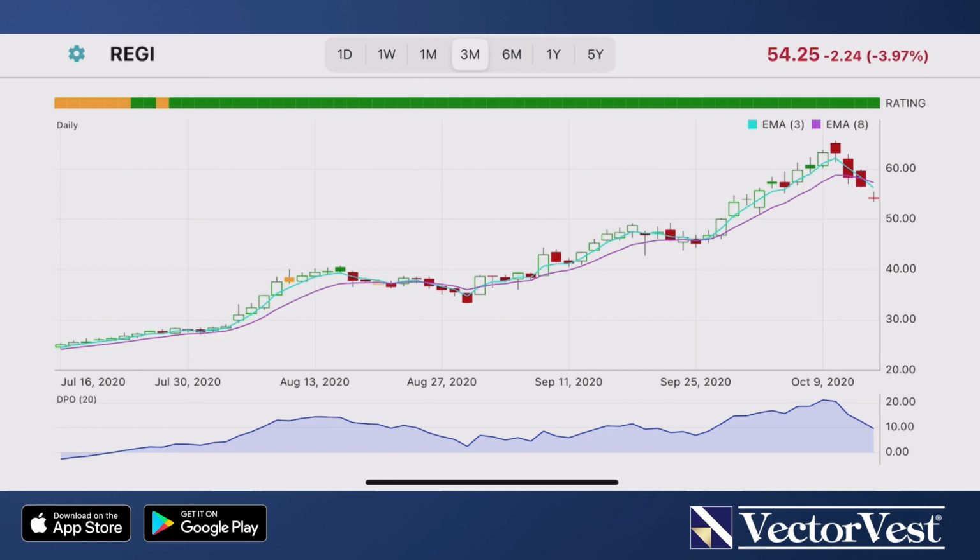It's gone from 30 to, it's pretty much doubled in the last 3 months, over doubled actually. And the 3 and the 8 maybe have pulled back a little bit, but now you're really starting to see it giving you some bearish signs, not only from a candlestick pattern, but also looking at the 3 and the 8 starting to break down. Maybe time to at least protect profits.